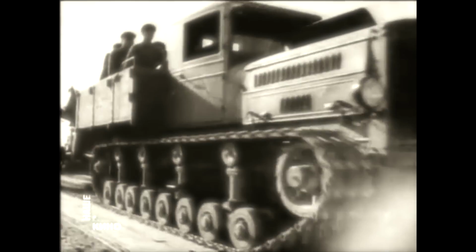Have you ever wondered what vehicles the Swedes drove during the Second World War? Or maybe how propaganda works? Then you come right. This is Cold Facts World War II.